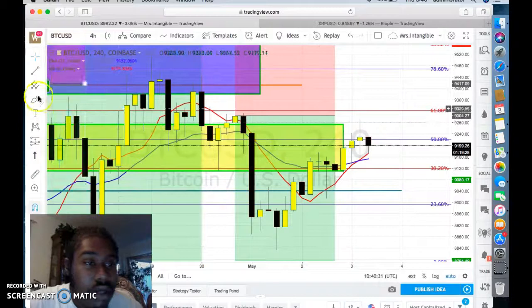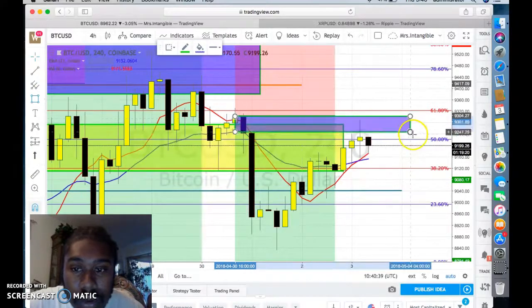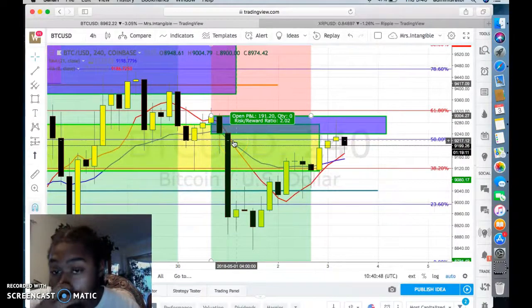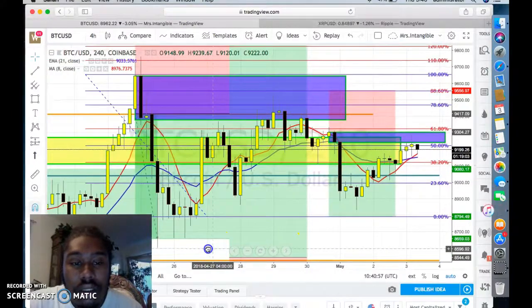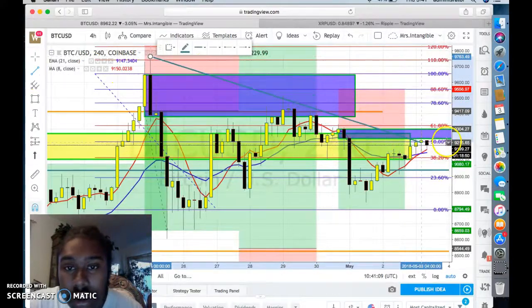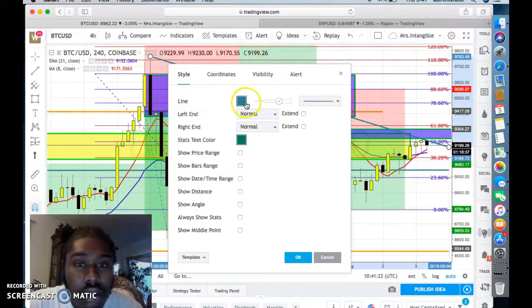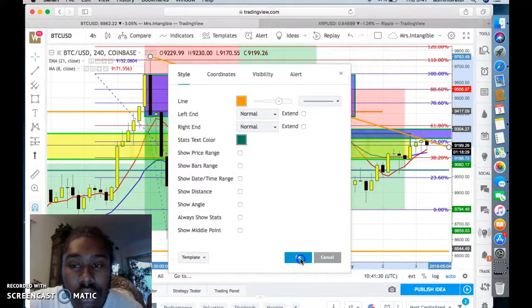We're going to take this zone right here, take a rectangle, boom, this zone right here. If this zone holds to be true, this resistance right here might hold up, but if we start using some trend lines, let me zoom out real quick. Alright, take our trend line. Orange. Okay. Boom.